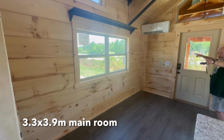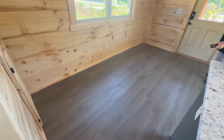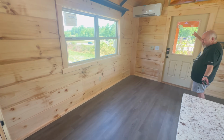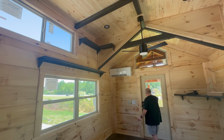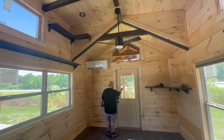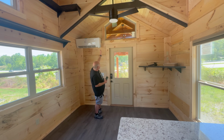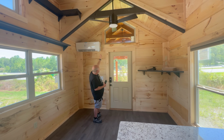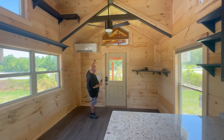So from this wall to the stairs is about 12 foot 9 inches. But in this room, this can be your combo living dining space, and I'll explain that to you. You've got your main door, which is half light, and above it, that nice trapezoid light. I don't know the exact term for that window, but it is not an arch. It's an angled arch window.